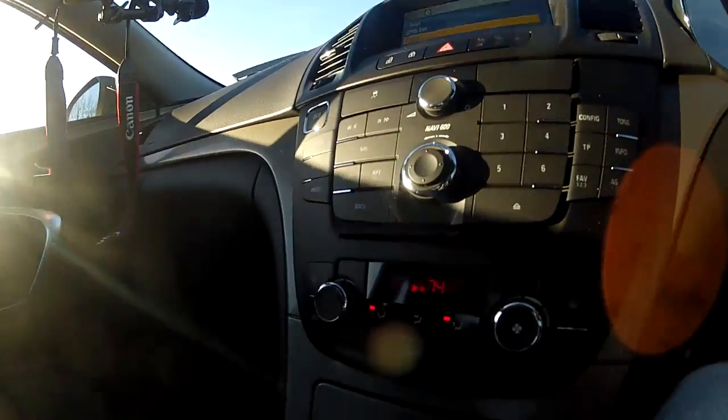Then you have this center thing. There's a couple of problems here as well, in that this button right here operates that thing up there, but there's other buttons here that operate that thing as well. It's a bit confusing.